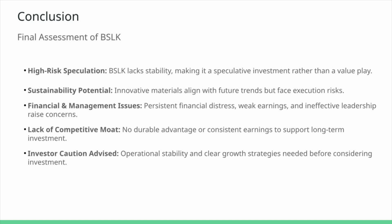So, Charging Rhino, what do you think? We've laid it all out. Is BSLK a risky bet or a hidden gem? What are your takeaways from this deep dive?